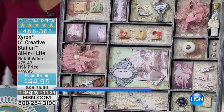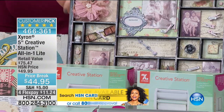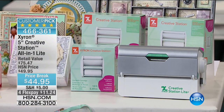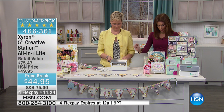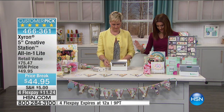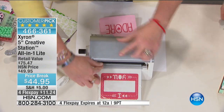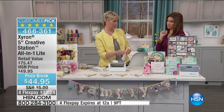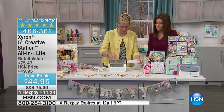This is exciting. This is a Xyron, and this is everything. Look at what you can do with this. This is that 5-inch creative station. It's the all-in-one light. I like that it's called that because it is literally light. $44.95. $11 to get home. This is really huge, that it comes with two of the 5-inch permanent adhesive refill cartridges, and it comes with one of the 3-inch permanent adhesive refill cartridges. And, oh, by the way, it has a 5-inch refill in it, so you're essentially getting three. So even if you already own this machine, it's worth it just to get it for the adhesives, but that's neither here nor there, because I want to show you guys how awesome it is.